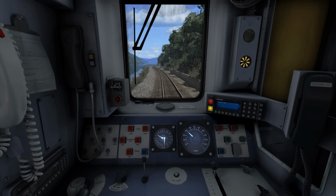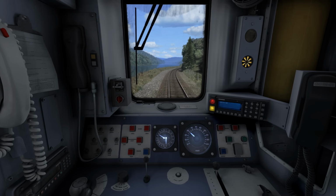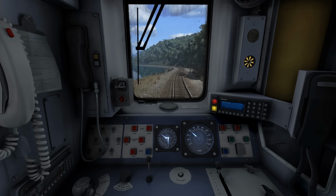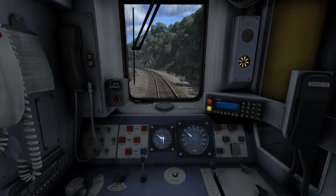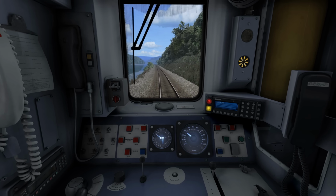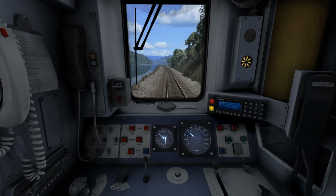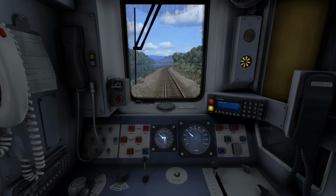Reaching 30, I'm going to shut off the power and allow the train to coast once again. We're about to have an AWS warning, which is actually not applying to us. It's for the fixed distance signal board in the opposite direction. And you can see that cross sign just coming up on the left-hand side there. I'm just allowing the train to coast along here for now.